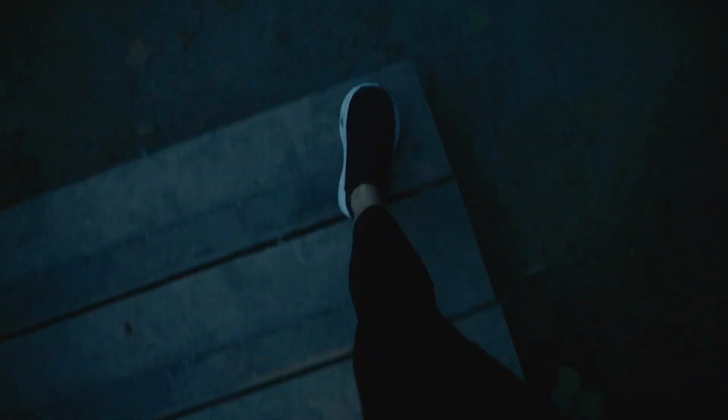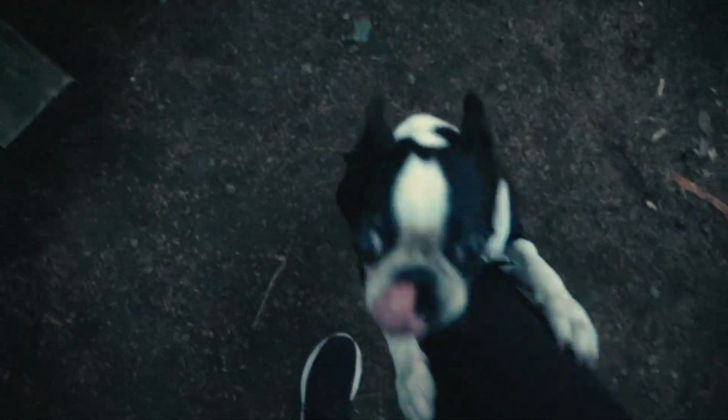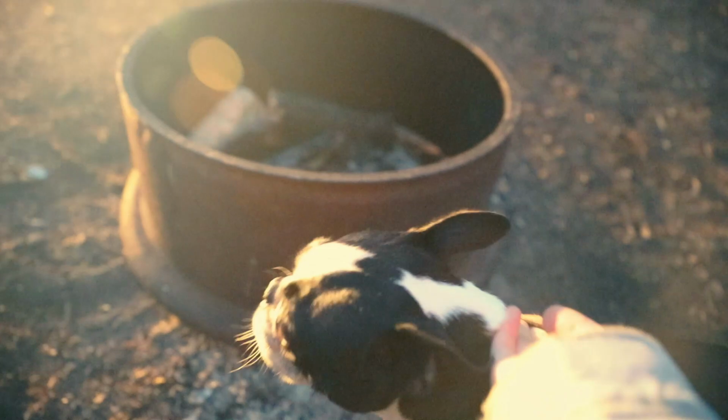Alright, you guys, headed to go officially set up our campsite. Our campsite comes with a friend. Watch out, you're gonna get hit by a car. Watch out. No, don't. You're gonna get hit by a car, baby. No. Okay, no. I don't know who's talking.